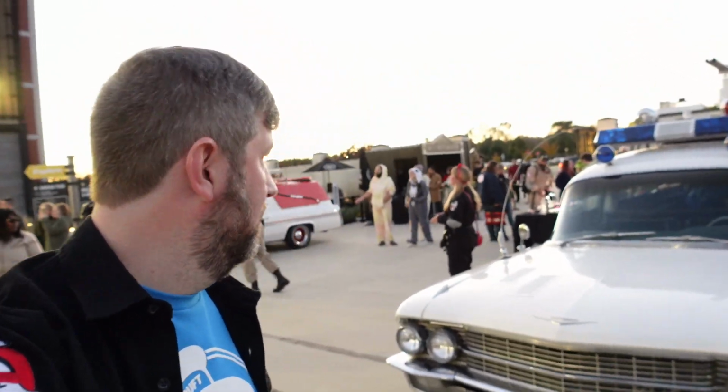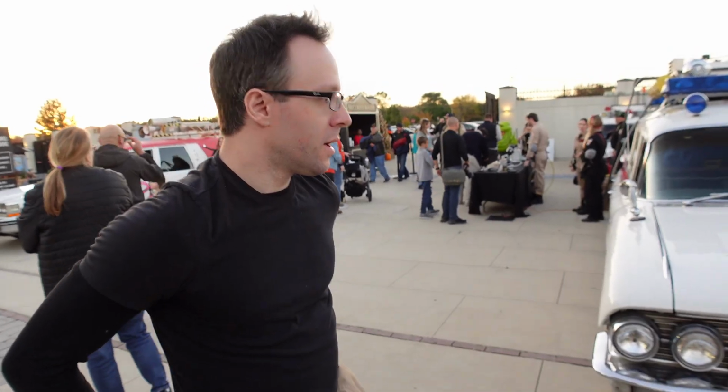This is a really cool ecto. I can't take my eyes off of it. It's really, really cool in how they designed it. Look at that. That's super awesome. Yeah, tell me about your ecto.